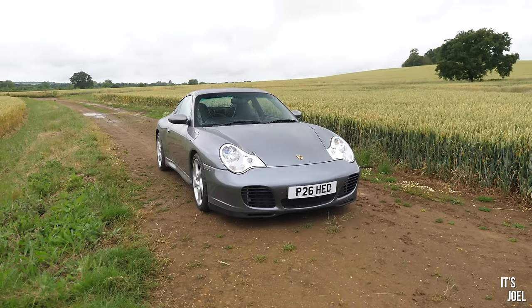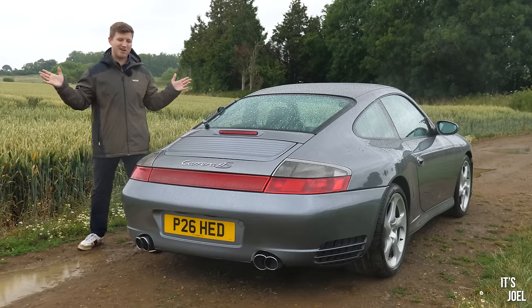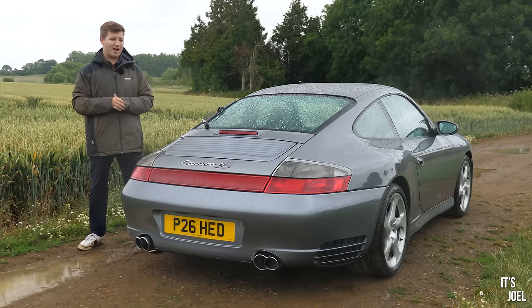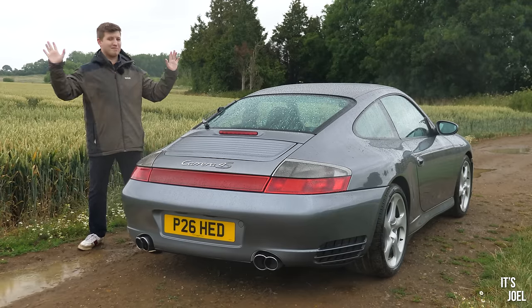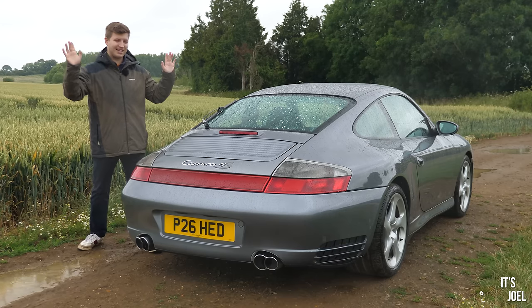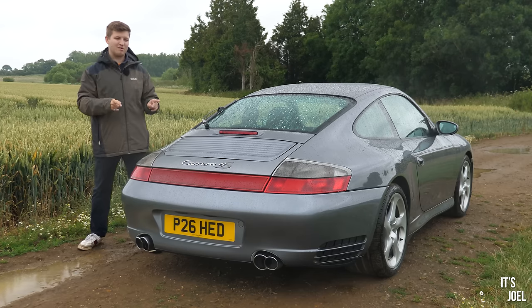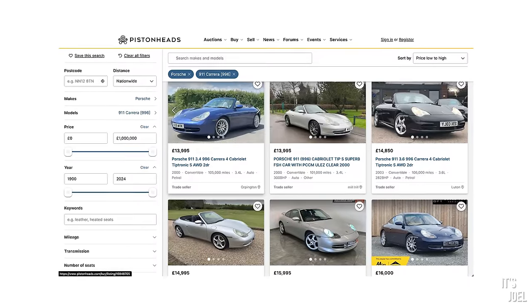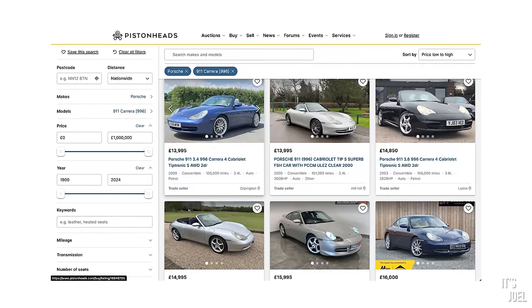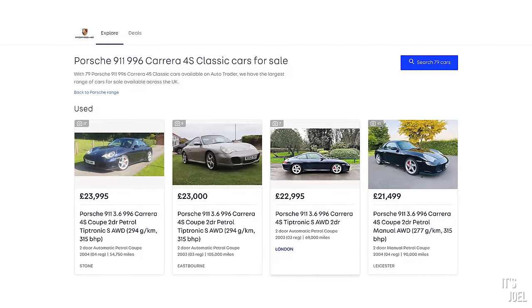I know many of you might think that's a bit controversial, because the 996 is probably the most hated 911 generation, but I think these are coming into their own now. I would like to put my hands up and say I've always liked the 996, and that is true, but I do think people are starting to appreciate these more. And when you go onto the classifieds and look at what these cost and how much you could obtain one for, they are starting to look like pretty, pretty good value indeed.